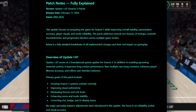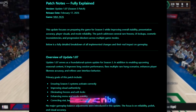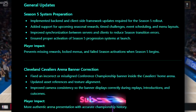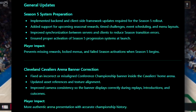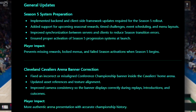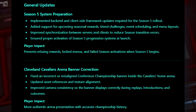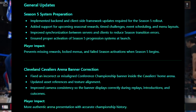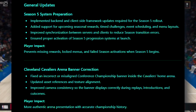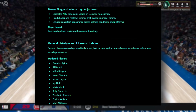So you'll see a few presentation and uniform tweaks aimed at making sure everything looks right once the season content goes live. You probably noticed some small but annoying visual quirks before this hit. For example, the banner in the home arena for the Cleveland Cavaliers was showing the conference championship display off a little, and that's been corrected so the home presentation matches what it should be. Likewise, the home jersey presentation for the Denver Nuggets had a Nike logo color that wasn't quite right, and the devs fixed the color so the uniforms read properly on camera.